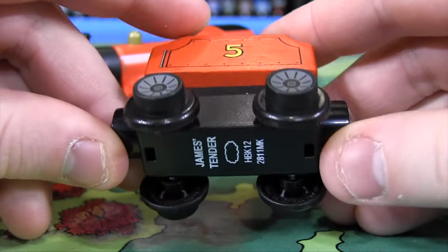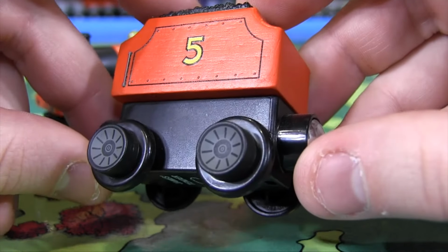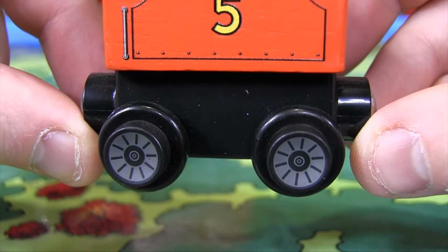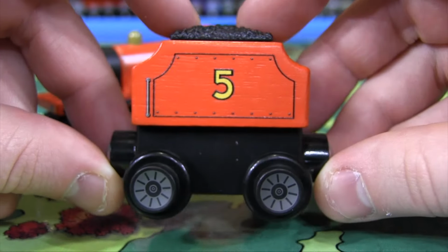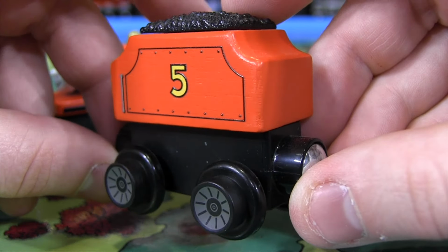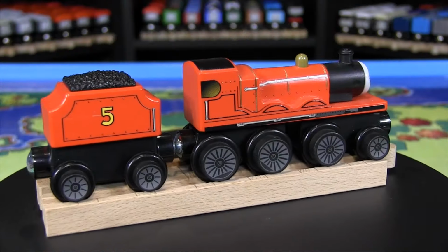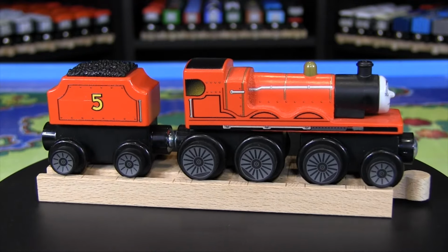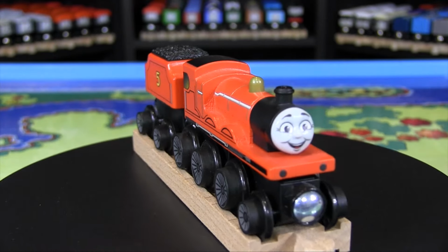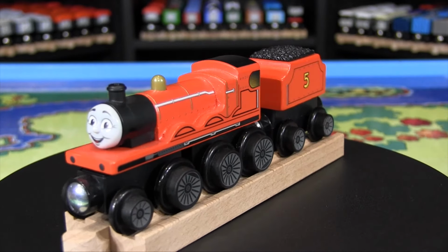And another nitpick is the number of wheels on the tender. I'm not saying you could have made it slightly longer to fit 6 wheels in order to make him accurate to his basis, but this is a strange choice considering other areas of James's design have been painstakingly preserved. But don't let these comments fool you into thinking I'm not a fan of 2022 James. I absolutely adore this model, and it's definitely the most accurate version we've ever received.